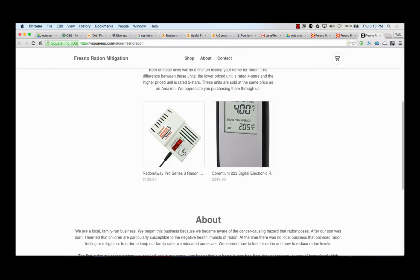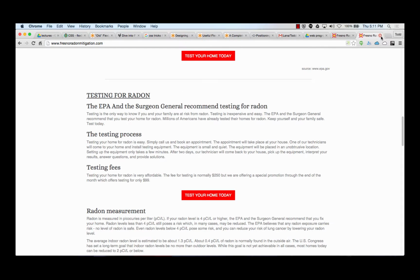The one I saw on Amazon when we first were talking about this, they're kind of expensive, like $129. What's that other one? It just looks like this. $250. It's not electric. I have one. You get the $15 canister, and you mail it in. It costs you like $50. And then they just test it at the lab.